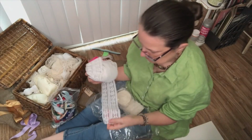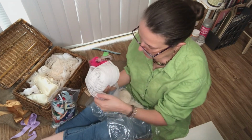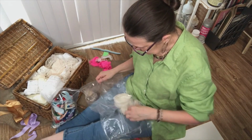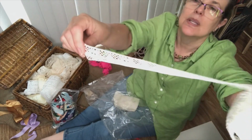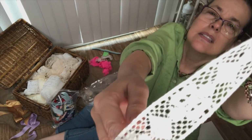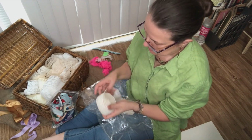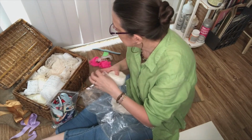So that's kind of cool. I don't know if any doll's big enough for this, but it's going in my basket because it looks adorable. This is really pretty for trim. This is a cotton. If you can see the design, that's really fun. That's actually pretty nice. It's about the same on both sides.